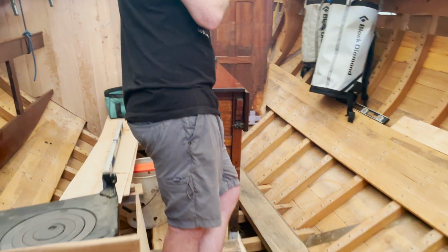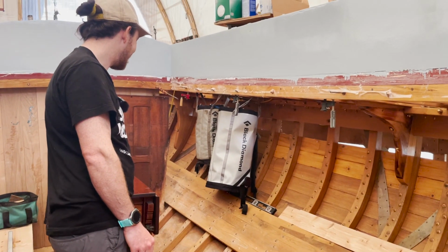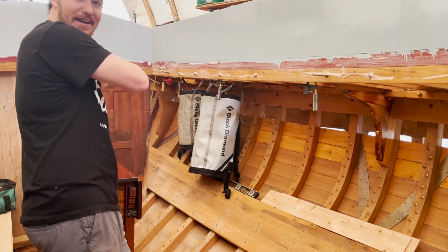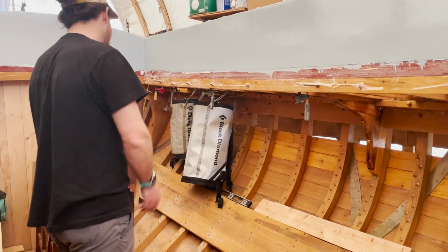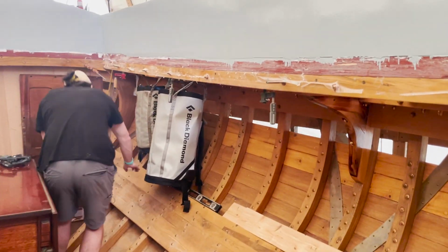Okay, so should I open this door and go up into the forepeak? The plywood behind that panel isn't cut out yet. But it's all finished. The berth's all done up there. Oh no, there's nothing. It's just a big empty forepeak right now. You're supposed to say yeah, it's done. If you want to crawl past the haul bag there, you can go take a look in the forepeak.